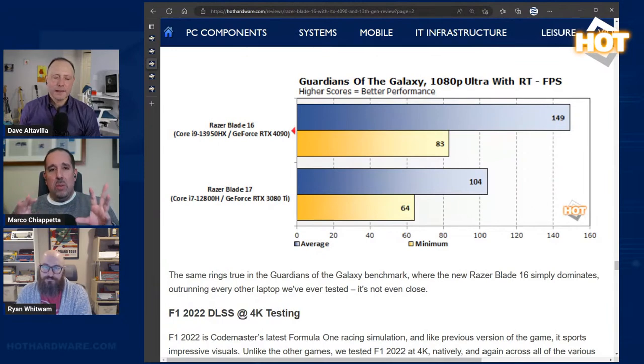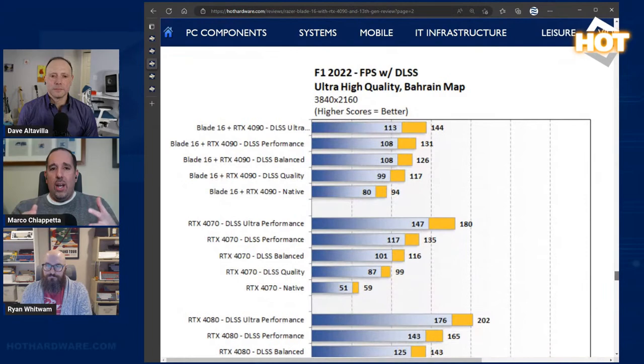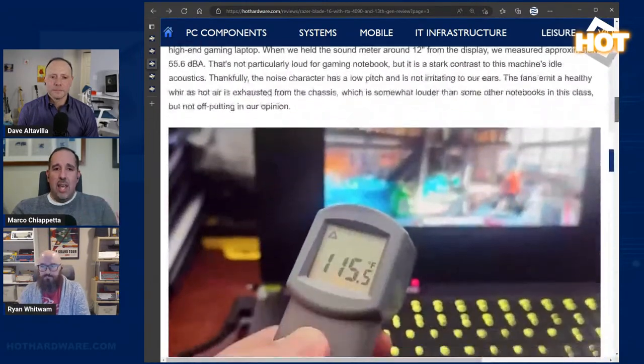And in terms of thermals and acoustics, it's not the coolest machine or the quietest gaming notebook. But considering it's one of the smallest with this kind of horsepower, it's really not out of the realm of other powerful gaming notebooks. It was 55 and a half decibels on the sound meter, and just under 116 degrees F on the skin temp.